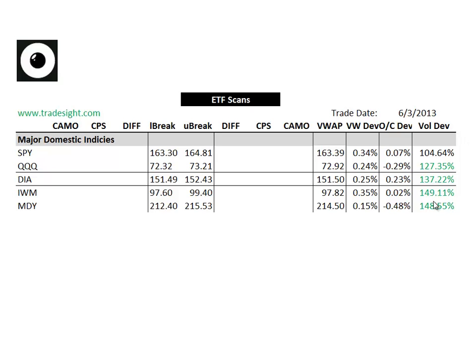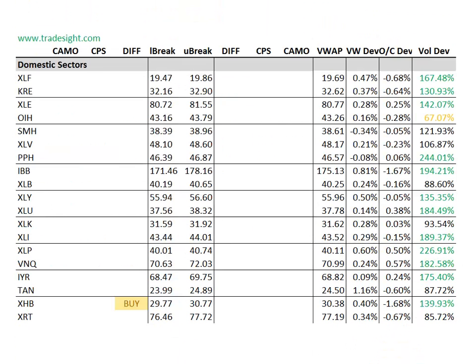Trading above average volume in all of our major line ETFs here, but we don't have any signals. Right now they're struggling to try and right the day a little bit, but right now they're all above, at least to different degrees, above the day's VWAP.